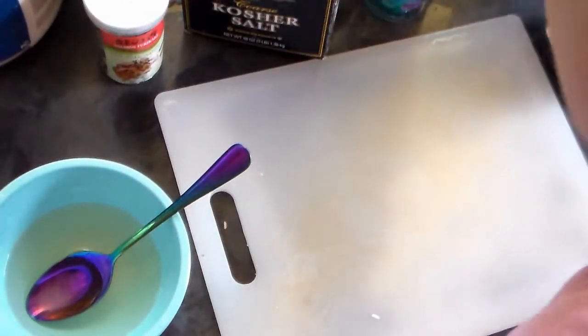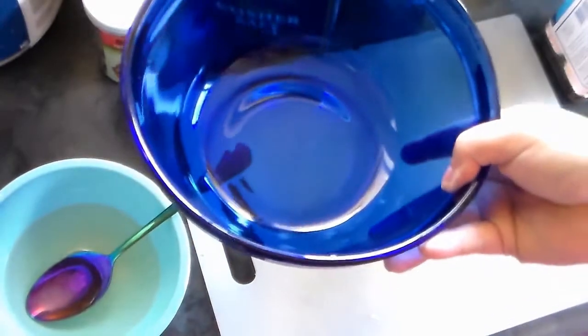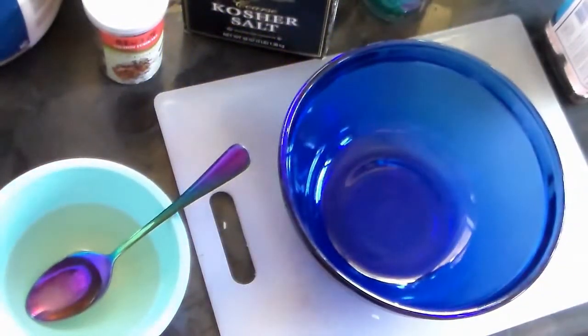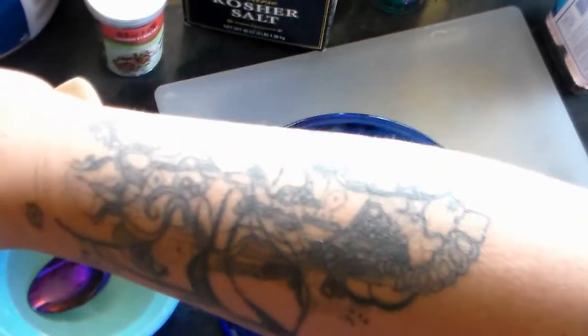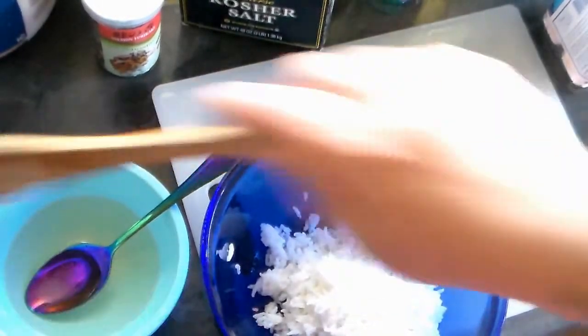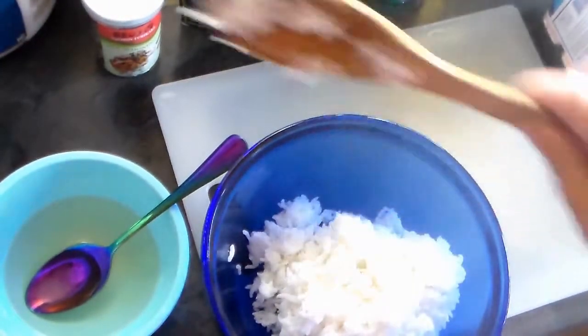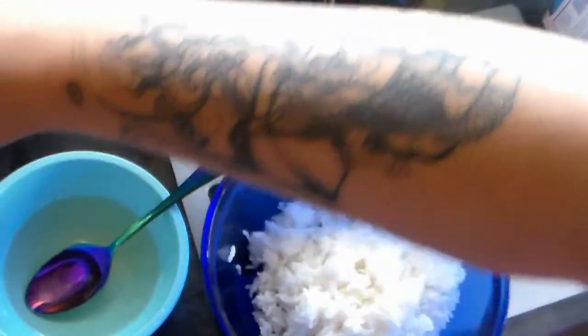And our rice is done. So what we need to do is take our rice, put it in a glass bowl. So you want to scoop out the rice and add it to the glass bowl. And it should ideally be made in a glass bowl.